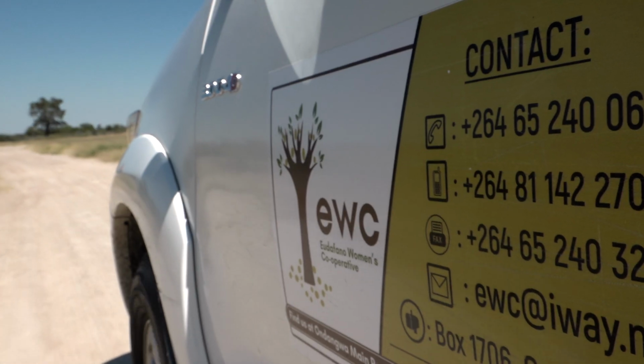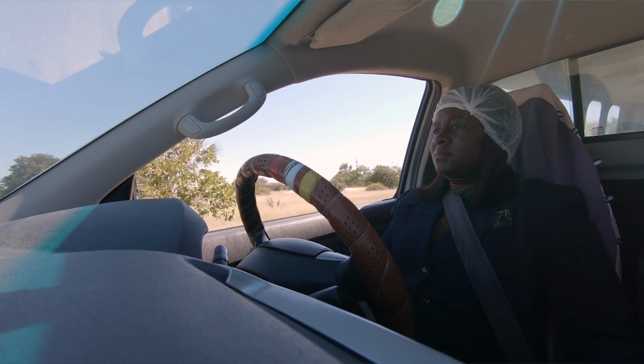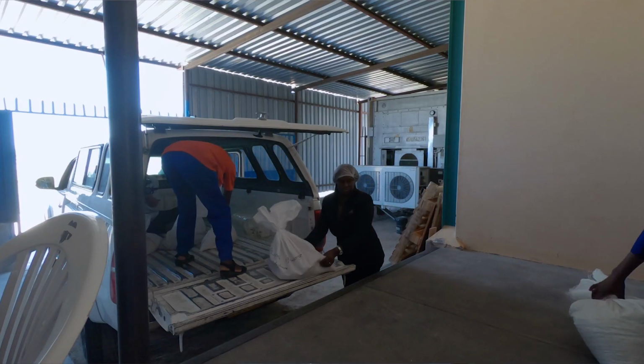In Namibia, we're the only registered women's cooperative that is doing this type of activities. That is part of our heritage. That is what we've been doing. We've been eating marula oil.